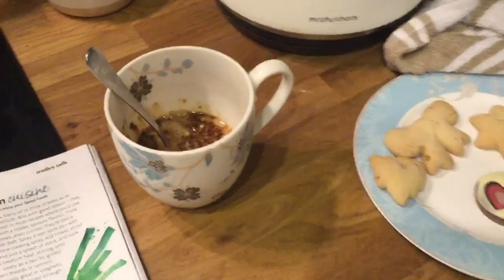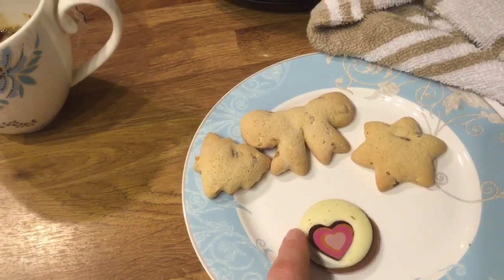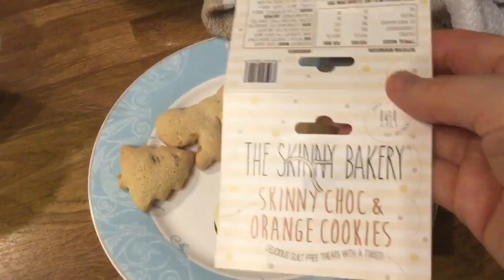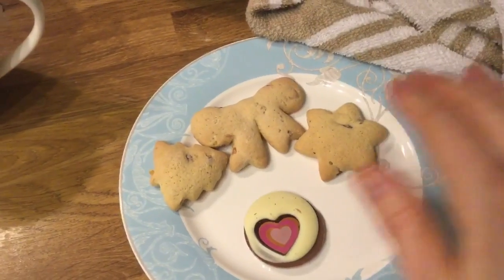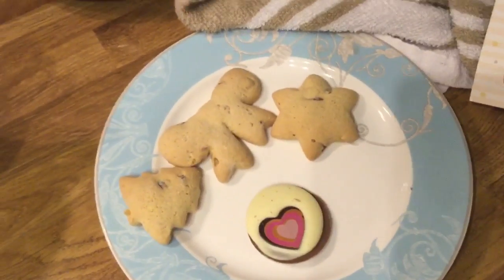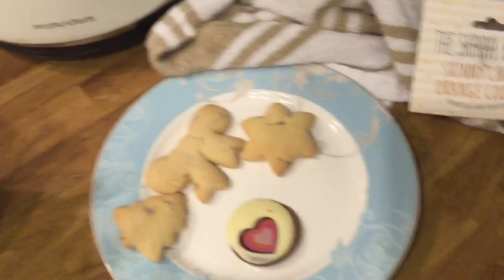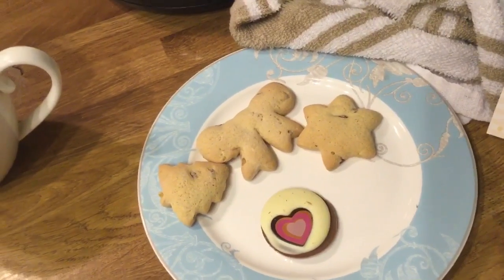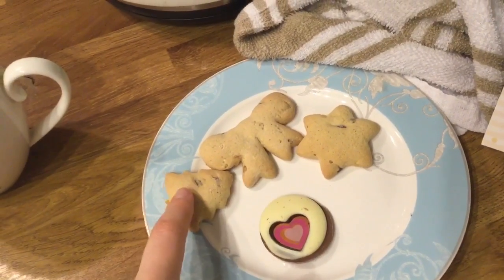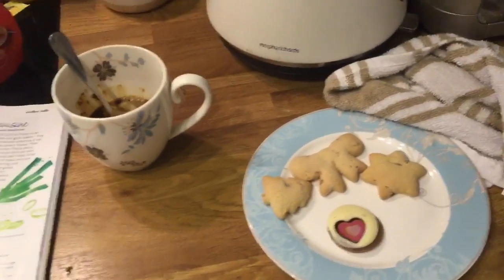Right, my supper is one of the Sarah's Creative Kitchen chocolates. It's a double chocolate heart for 2.5 sins. And I've got 3 of the Skinny Bakery chocolate and orange cookies, which are 2 sins each. Excuse me, I'm so sorry. I've got a caramel coffee with some almond milk. I'd already had 5 sins elsewhere. So that's 7.5, 8, 9, 10, 11, 12, 13.5 sins. So I end the day on 13.5 sins.